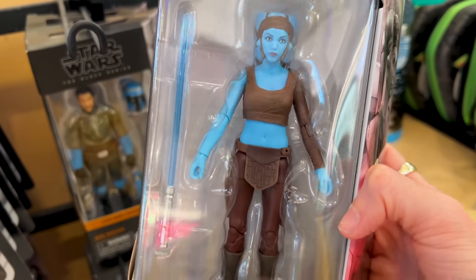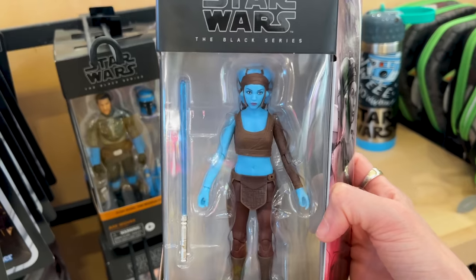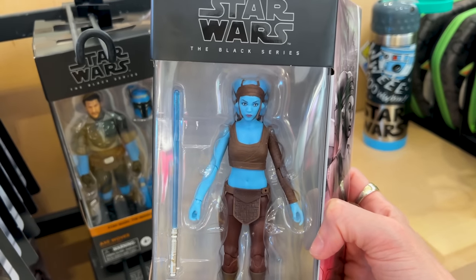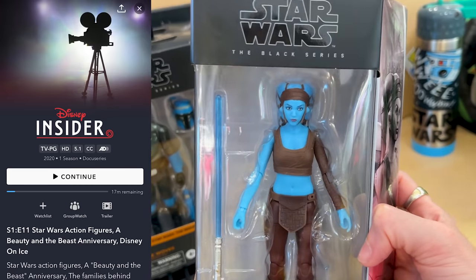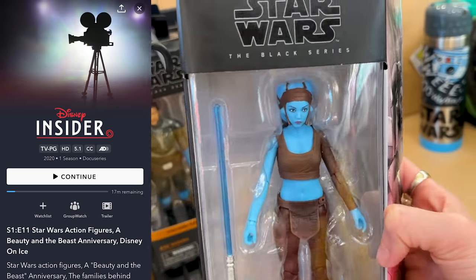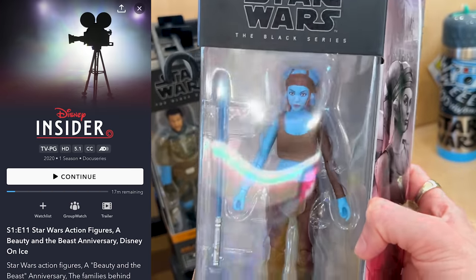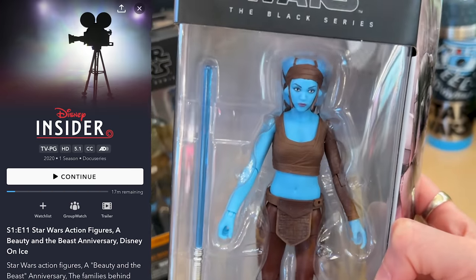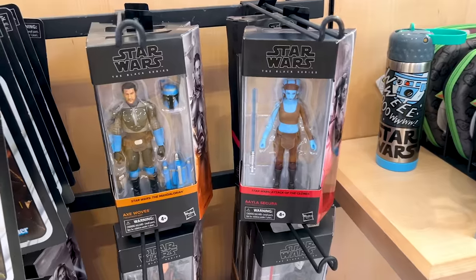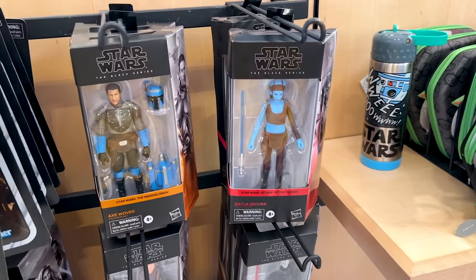And I did see a documentary, which I did mention in my MegaCon video, and I forgot to put the documentary on the screen, but I'm gonna do it now. It was on Disney Plus, where they talk about what Hasbro goes through to make these Black Series action figures, and the detail. So I'm gonna put it on there so you guys can watch, because it's really cool. It's only a portion of the whole episode, so it's a really quick watch and you're gonna like it.